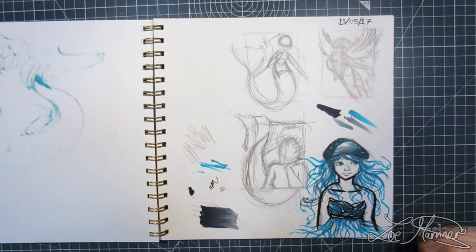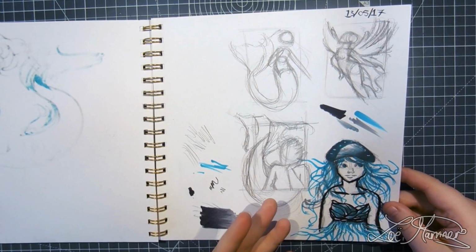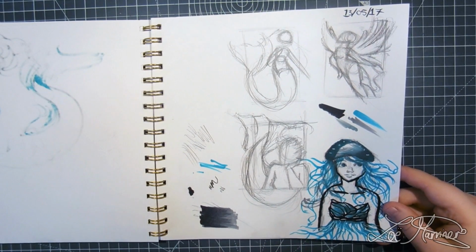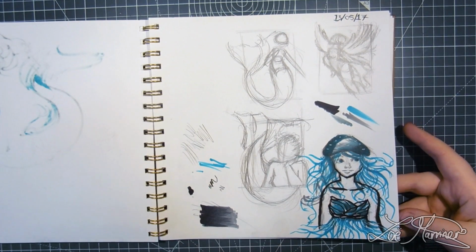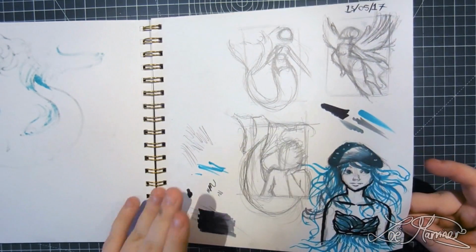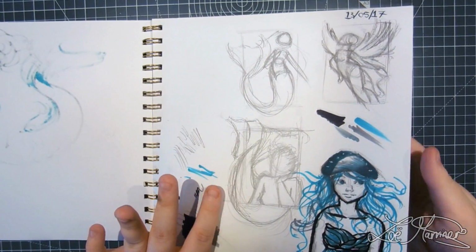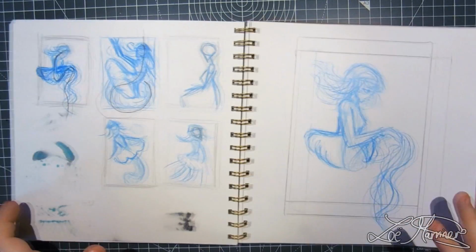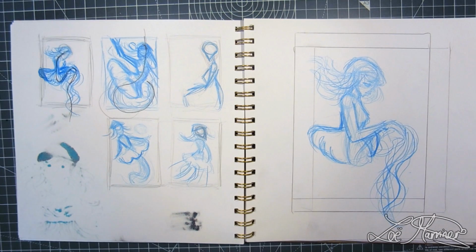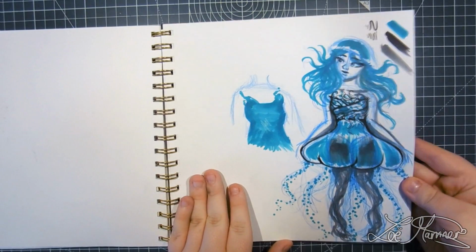I felt like the mermaids was a bit generic, so I actually went into doing a jellyfish girl, which was something that at the time the theme of the YouTube Artist Collective was Ocean World, and quite a few of the artists did these Ocean World jellyfish girls. So I thought that would be a really, really cool thing to do for the theme of Stranger Worlds. So you have some thumbnails, and then this is the final design of the girl.